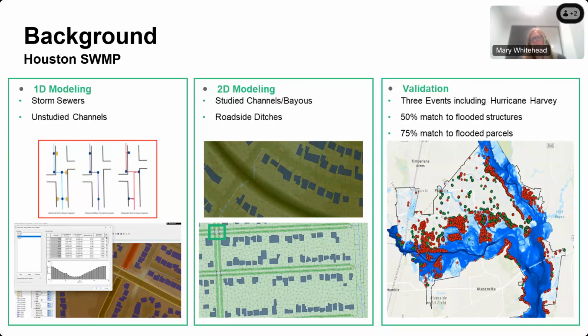Now, for the available data, the reason I called it validation, not a calibration, is we did not use flow metering data. So there was no flow metering data available for this system. As a stormwater system, typically a lot of times you don't have flow metering data. So in this case, you're reliant on complaints, flooded structure information. For Hurricane Harvey, we also had available trash pickups, so you can identify where there are large amounts of debris, with the idea that there could be a significant amount of flooding in that area.